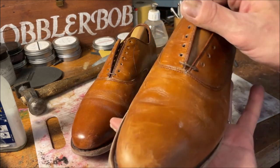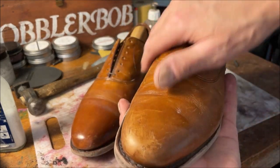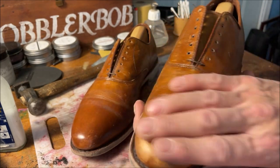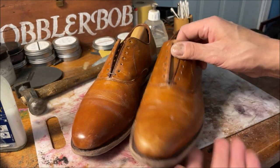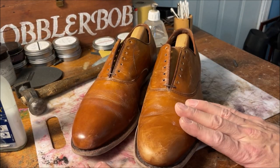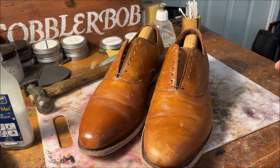From what I've seen, a lot of the Allen Edmonds shoes seem to have a base color, where the leather is dyed, and then a surface color is sprayed on. It will often take that surface color off. So I'm not really trying to strip the shoes all the way, but just get them down to the base layer of the leather and get them both the same color. And then I can reapply some color if I want to.